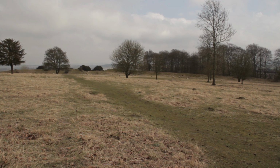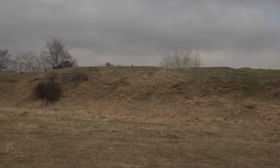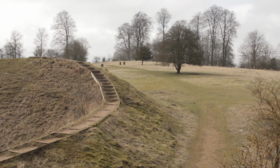My name's Anne-Marie and I'm the Danebury Activity Officer. Here we are at Danebury Hill Fort, standing in the middle of the ramparts, in the centre of the ring. The ramparts are all around us in this huge circle, and over here towards the east we have a set of massive gates which would have been the main entrance and exit in the Iron Age for the people that lived at the fort, and that would be a key strategy of their defence for the safety of the villagers that lived in the middle.